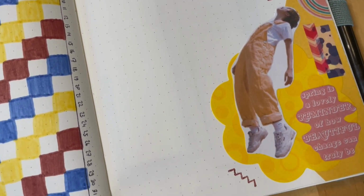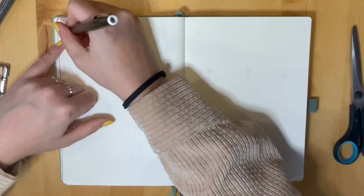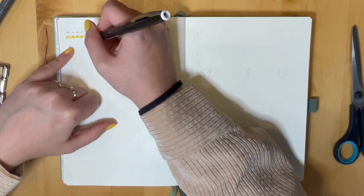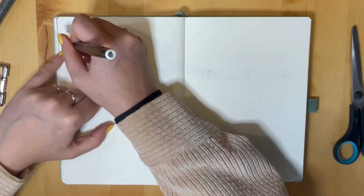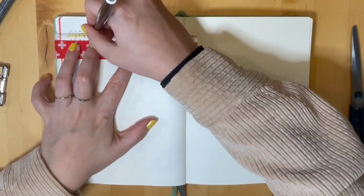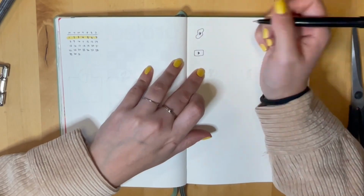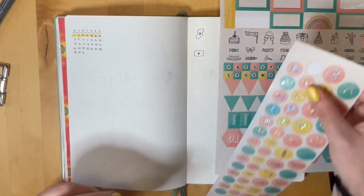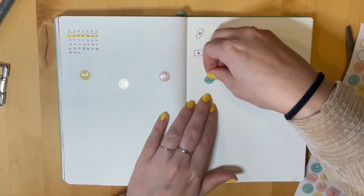And we're on to my first weekly for May. I chose a vertical double spread style, so I have a lot of planning space. So here I put stickers with the numbers just to change it up a bit, but they still have this retro feel.